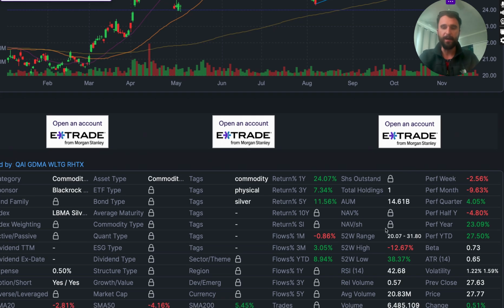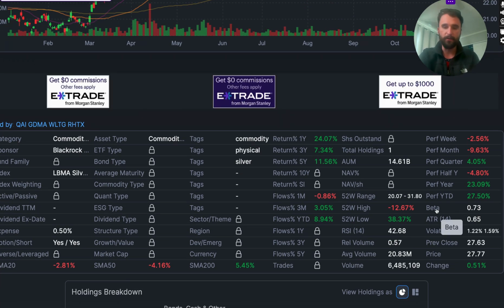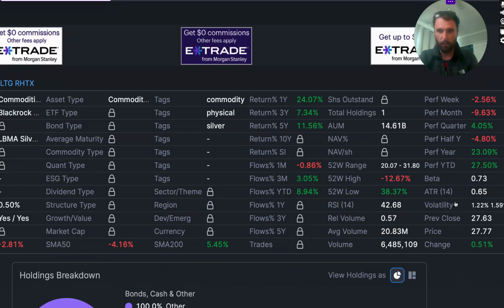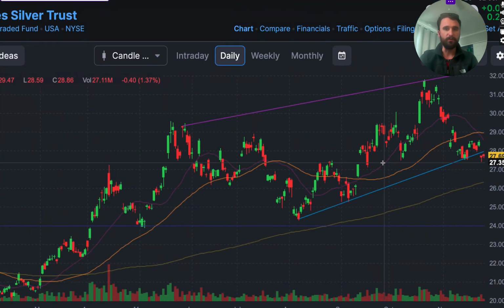With that being said, this is what I call the beta of the stock. Now it's 0.73. 0.73 means it's less volatile than the S&P 500. So if we take the S&P 500 as a benchmark index, a 0.73 beta means that this ETF overall is going to be less volatile than the S&P 500. I'm going to get into that more in this video and why that's important.